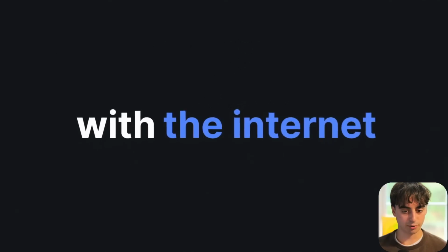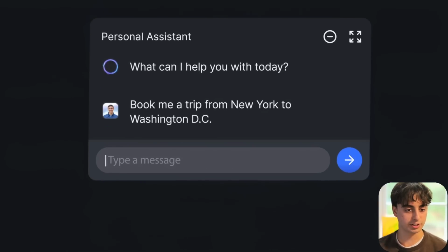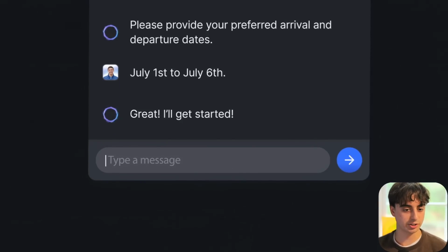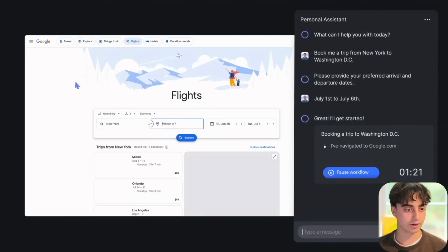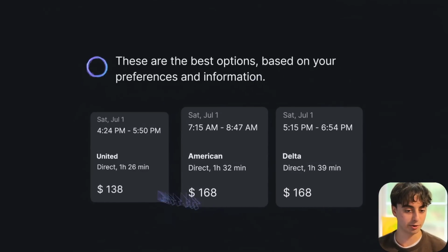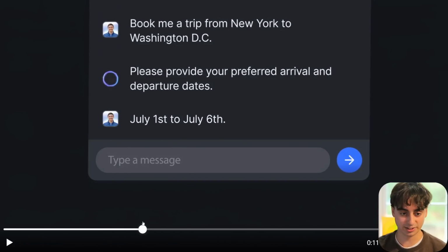All right. Reimagining the internet interactions. Personal assistant, you can type stuff into the personal assistant here, and it's going to ask you follow-up questions. You can type them in, and then it'll get started. It'll go itself and click around and create flights, apparently book flights for you. So yeah, this is already getting to like pretty advanced stuff, right?